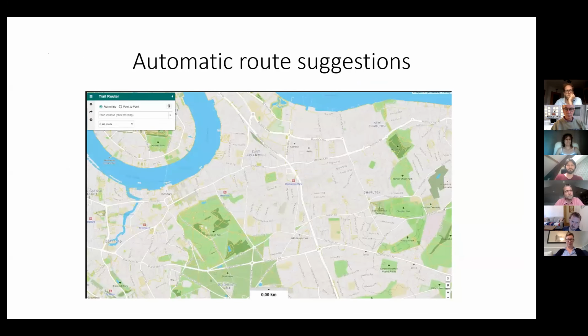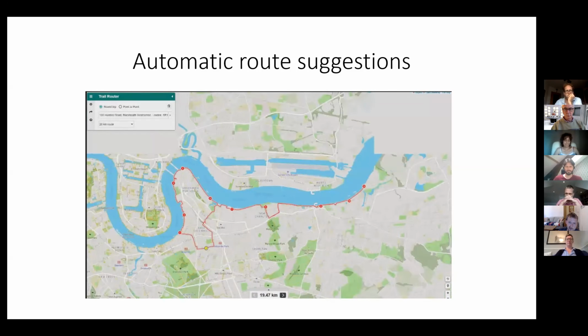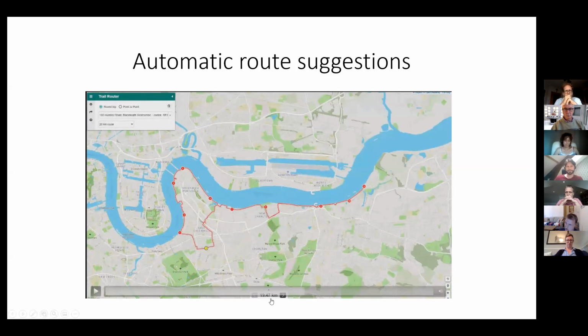So there's a 5-second video here which is going to show the user requesting a 20-kilometer running route, again in Greenwich here in London, and it will generate a selection of running routes. So there you go, selecting 20 kilometers. Click the button. It's actually generated the first option here, and you can see it's produced a route which is 19.5 kilometers long.